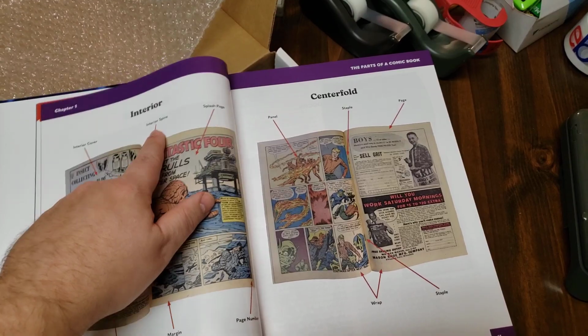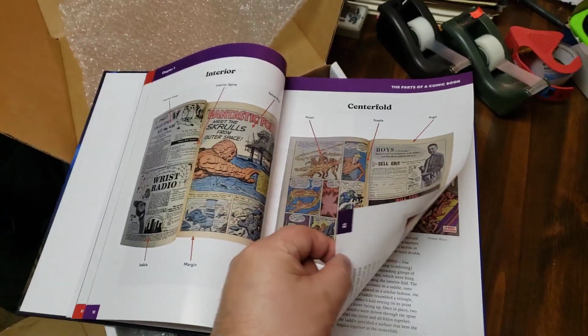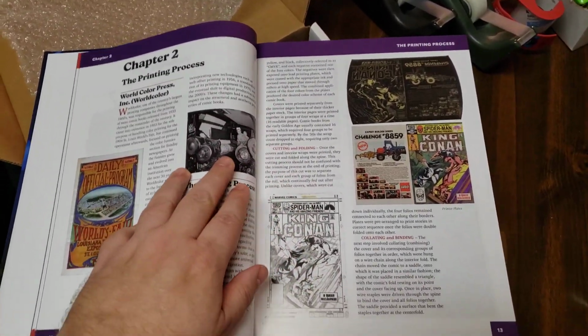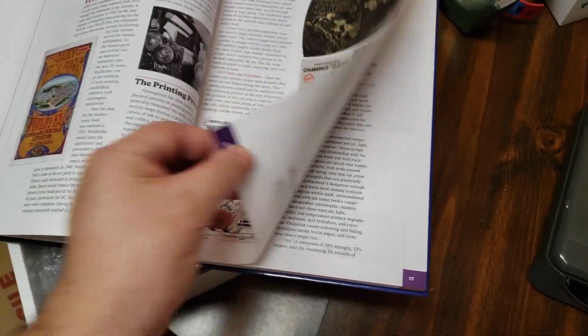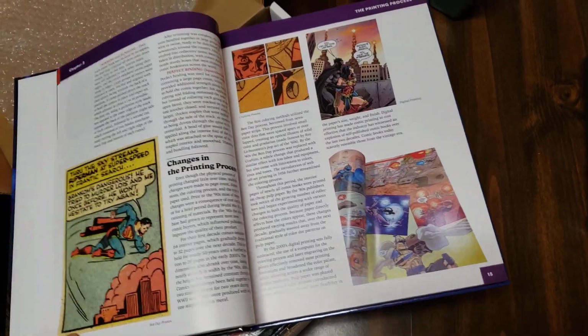Interior cover. So these are explaining panel, staple, page. So far, they're just explaining the construction of a comic, I guess, before they get to the stuff like grades and all that. I wonder how big that photograph is that we'll see here. We haven't come across it yet.